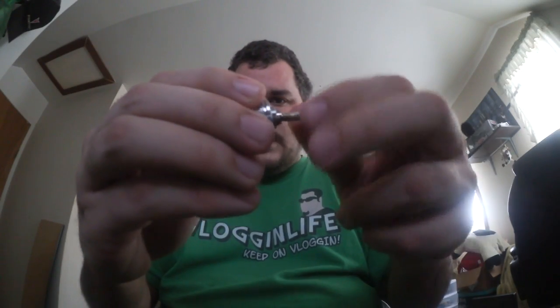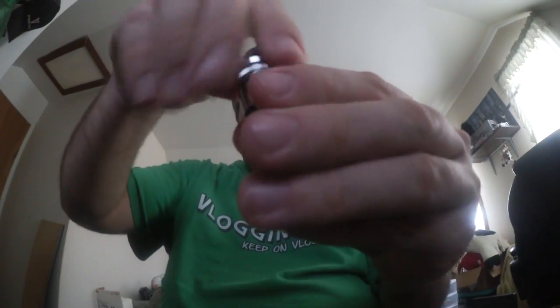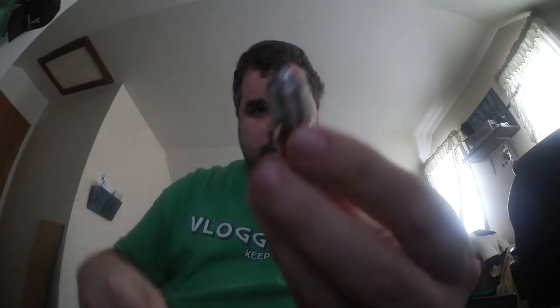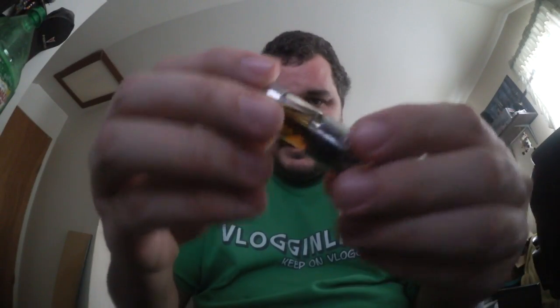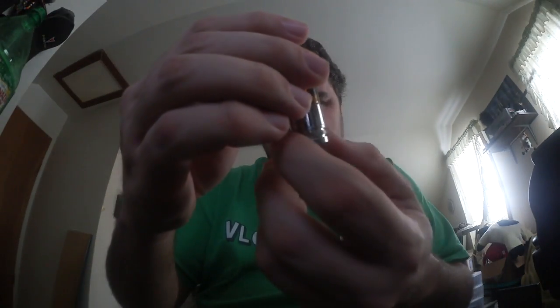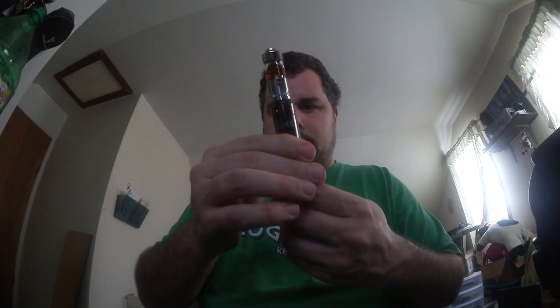Pop in your coil, and then you take your Pro Tank. Screw that onto it. Now your Pro Tank is airflow control. Then we'll slap this back on the device. I'm using it on a Vamo. Check the resistance. 1.4 ohms.